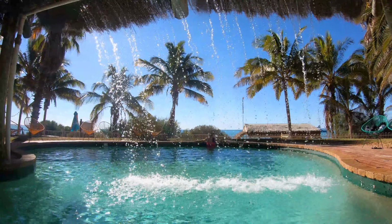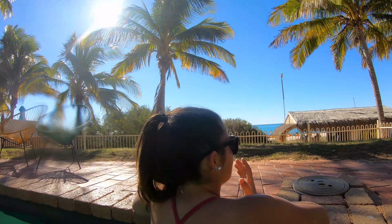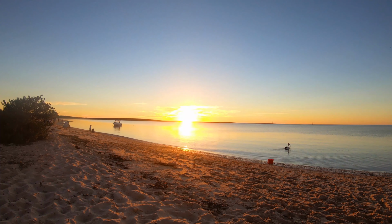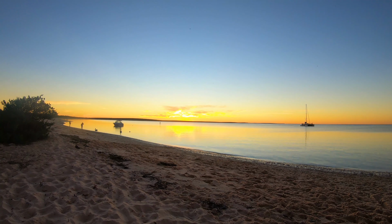We had this little oasis all to ourselves. It felt great to relax and soak up the afternoon sun. That afternoon, we sat on the beach with a couple of mates and some beers in hand while watching the sunset.